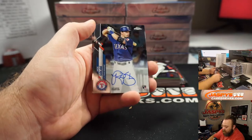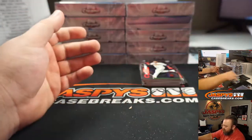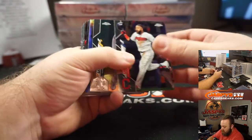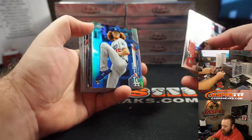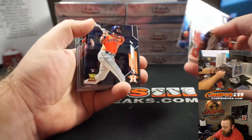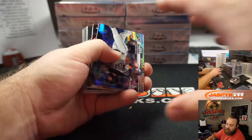Nick Solak, rookie auto for the Texas Rangers, that's going to Steve Locke. Congratulations, Steve. That'd be cool, Dan. Dustin May, rookie refractor, Dodgers, Ryan Harold. Yordan Alvarez, rookie base, Houston Astros, and Jay Remington.